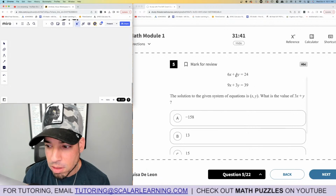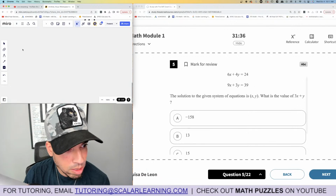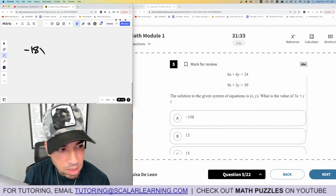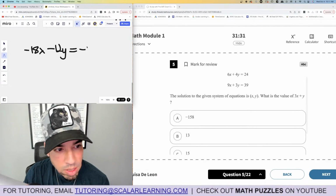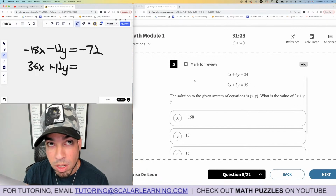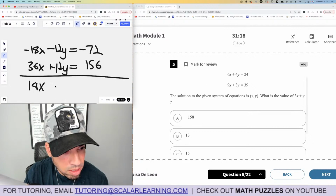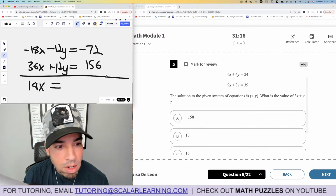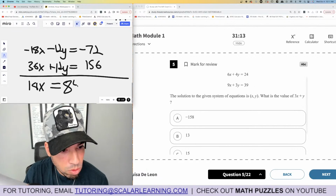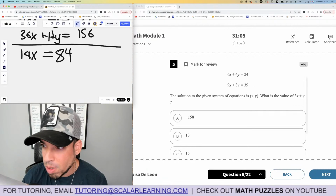Okay, we're going to solve it the typical way. Let's solve for x first. I'm going to multiply the top by negative 3, so we get negative 18x minus 12y equals negative 72. The bottom one by 4: 36x plus 12y equals 4 times 3 is 120 plus 36, 156. Okay, so that's going to give us 18x equals, what is that, 84? 84, right? And, oh, it doesn't go in exactly. Are you kidding me? Hold on, let me make sure I didn't make a mistake. 84 divided by 18. Let's just write it out.